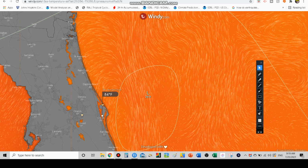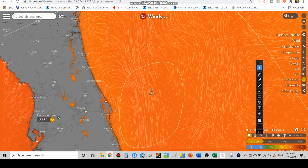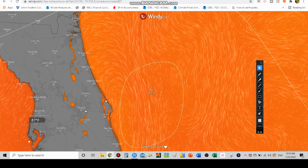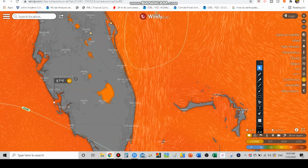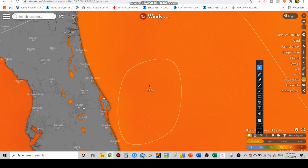But even in the Space Coast and First Coast of Florida, 85. Over on the Gulf side, look at Tampa, 87-degree waters. That is insanely warm. Even the west coast of Florida, in general, 87. That is practically bath water. 87 all the way down to Florida's west coast here. So the Gulf of Mexico really has just warmed up over the past week or two.